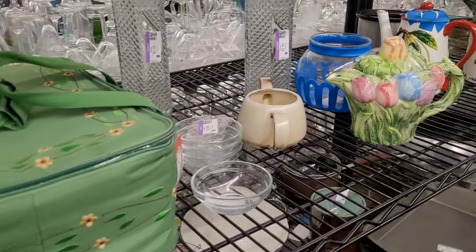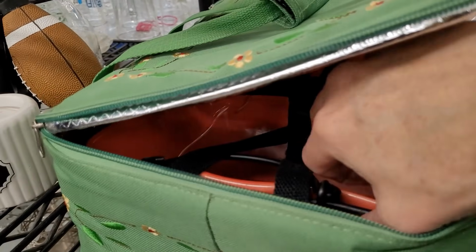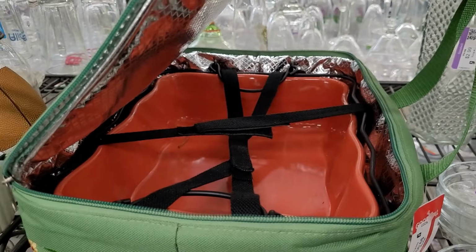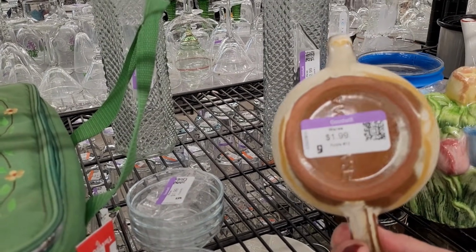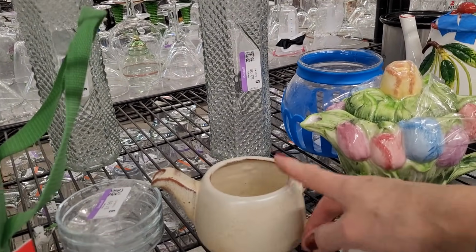This is Temptations here, a to-go carrier. Oh, it has the dish inside it. Unfortunately, Temptations doesn't sell so well for me. It's very, very heavy. Here's a Franciscan, is it an individual teapot? I think so. It might be missing its lid there.